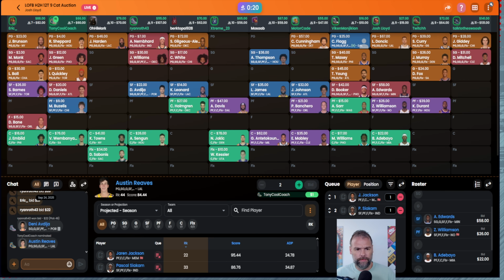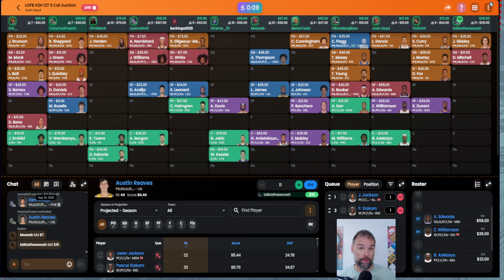Okay. Austin Reaves. Someone who has a distinct possibility of being very much underrated. $15 pricing on Yahoo. Crazy. He should be 25. Again, I'll max out. I won't max out. I'll go up to 15 on him. I'll go to 16 on him.